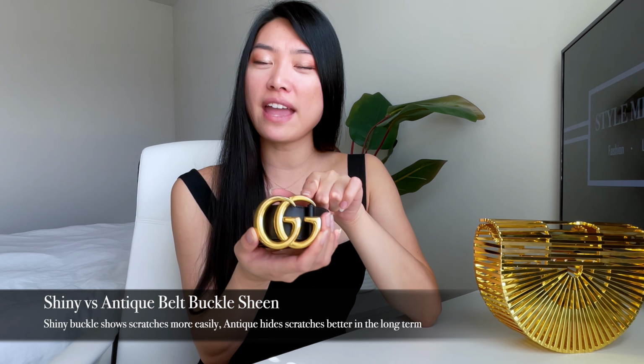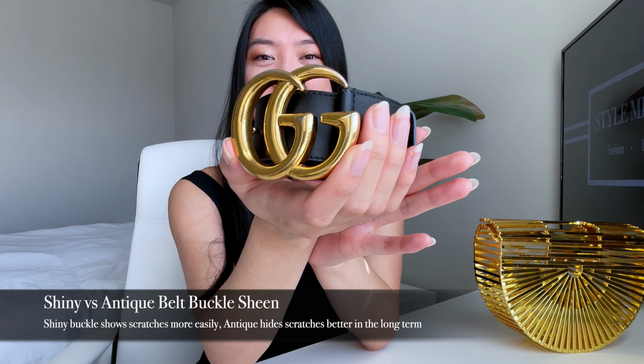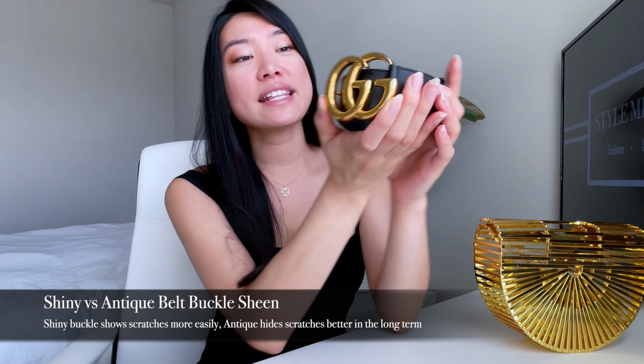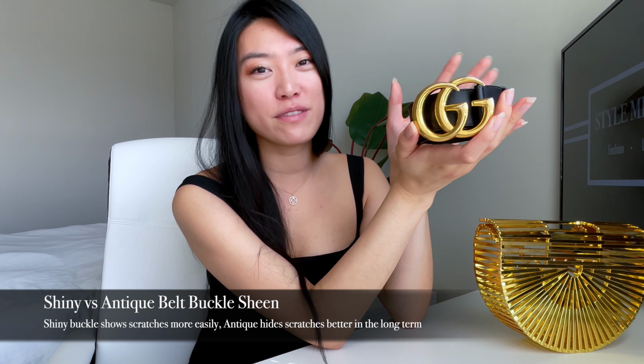While I typically like going for a clean mirror metal look like this in a belt buckle, I noticed that because I'm quite rough with the way I use my belts, I prefer this kind of antique brass look, which means even though I've worn it quite a bit and you see scratches across the belt buckle, it still looks relatively normal because of the antique worn style of this belt itself.